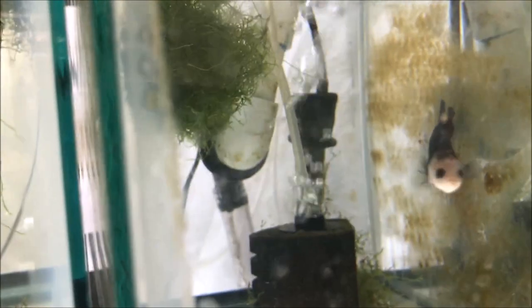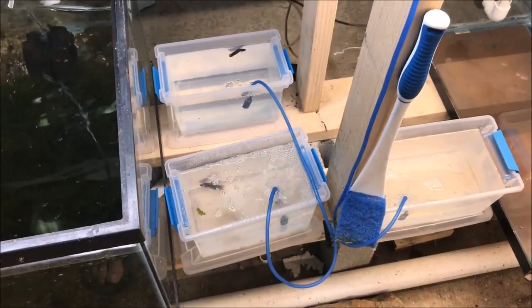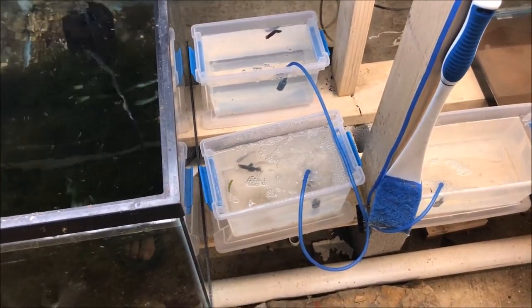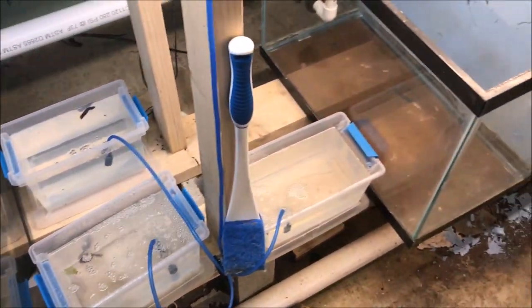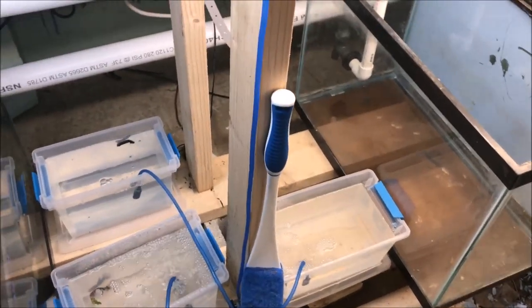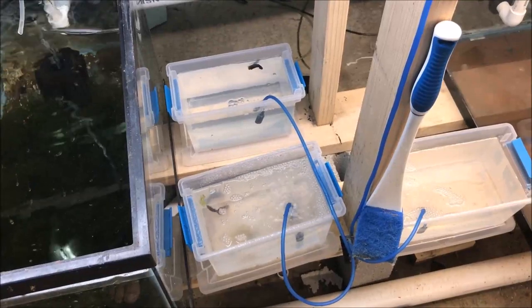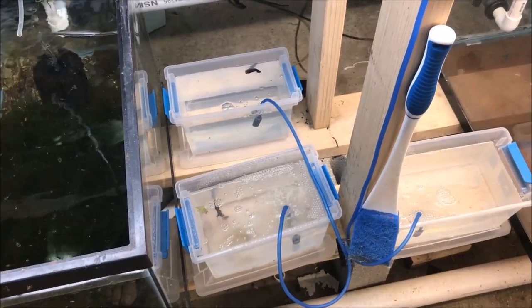Speaking of bettas, we do have some bettas in Michael's fish room that are going to be for sale. I told you I was going to show you the setup, and here's my setup that we have. It's just those three small shoebox containers with air stones, and you can see two bettas in there, and there's not a betta in the third. Because he's in my little specimen container, so we can look at him. I do change the water. I've had these guys since Saturday. I've changed the water twice already.